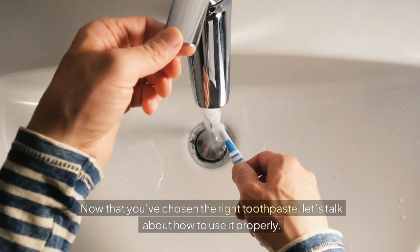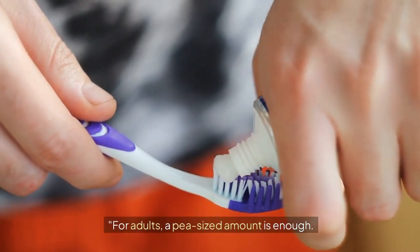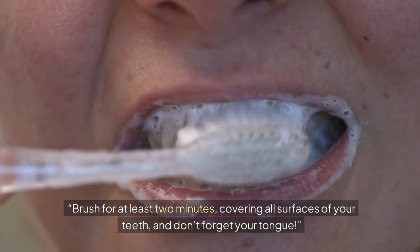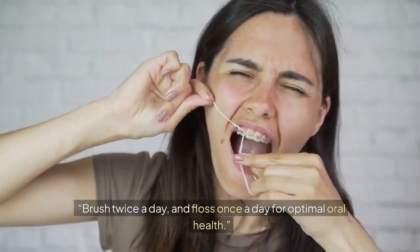Now that you've chosen the right toothpaste, let's talk about how to use it properly. For adults, a pea-sized amount is enough. For children under 6, a rice grain-sized amount is recommended. Brush for at least 2 minutes, covering all surfaces of your teeth, and don't forget your tongue. Brush twice a day, and floss once a day for optimal oral health.